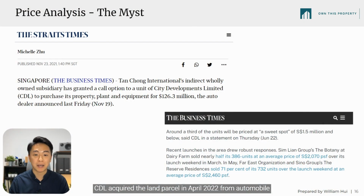Next, the Myst land acquisition is a little bit more interesting. CDL acquired the land parcel in April 2022 from automobile company Tan Chong International via a private treaty. So the exact break-even price is not known. CDL said in the statement that around a third of the units will be priced at the sweet spot of $1.5 million and below. So clearly they are marketing it as an accessible mass market project because in the OCR, these are your future buyers.